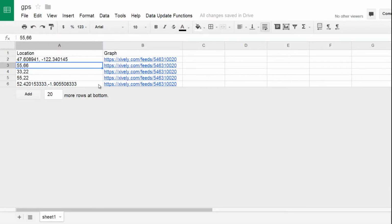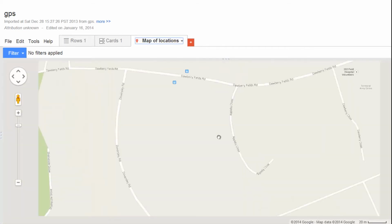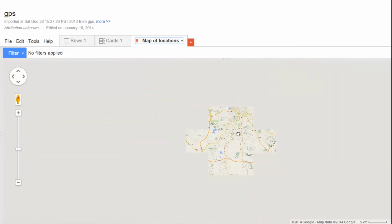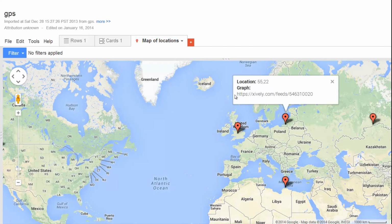These coordinates and their graphs can all be updated and sent to Google Fusion, and this will allow them to be mapped. So if we refresh Google Fusion, here are the coordinates. And if you click on the map of coordinates, here's its current location, and here are other sample locations from the Pi. When you click on the pointer, it will show you the current location and the graph, which will allow you to go to that link.